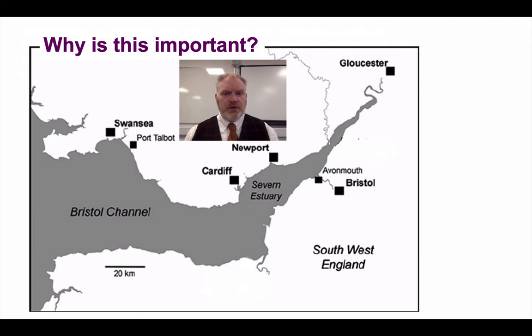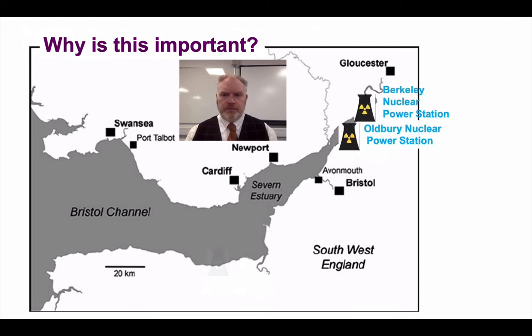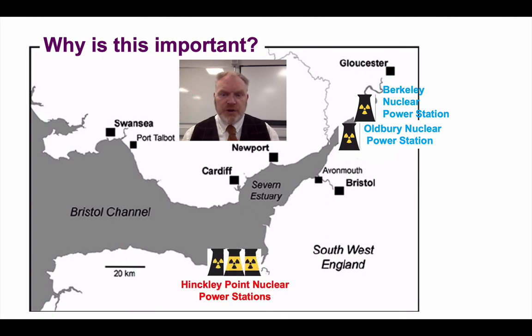But it's not just the population living in these low-lying coastal levels. Let me show you something that might be a little bit scary. The Bristol Channel is also home to several nuclear power stations, some of which are being decommissioned. Others, though, particularly at Hinkley Point, are still operating, and there's even a new one being built at Hinkley Point as this is filmed.